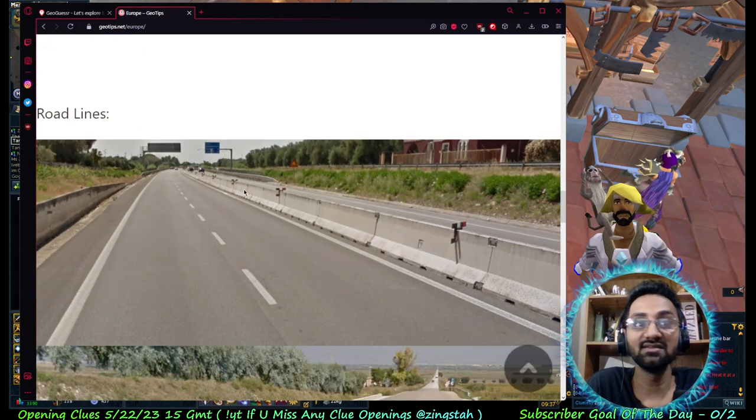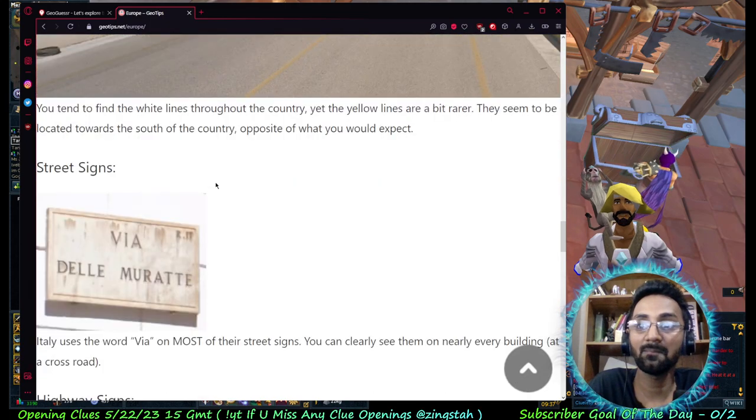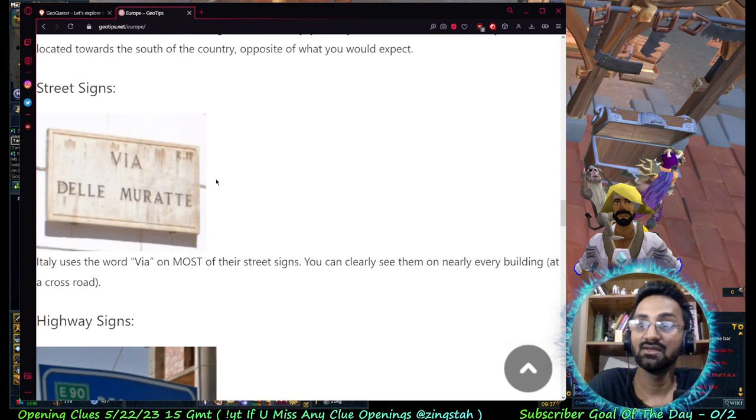Okay, road lines. It has something on the middle line. You tend to find white lines throughout the country, yet yellow lines are a bit rare. They seem to be located toward the south of the country, opposite of what you'd expect. Okay. Italy uses the word via on most of their signs. Okay. You can clearly see them on every building at a crossroad. So that's a clear indication. Okay.